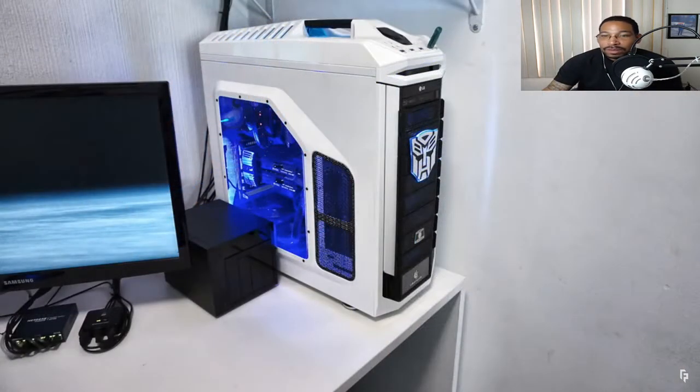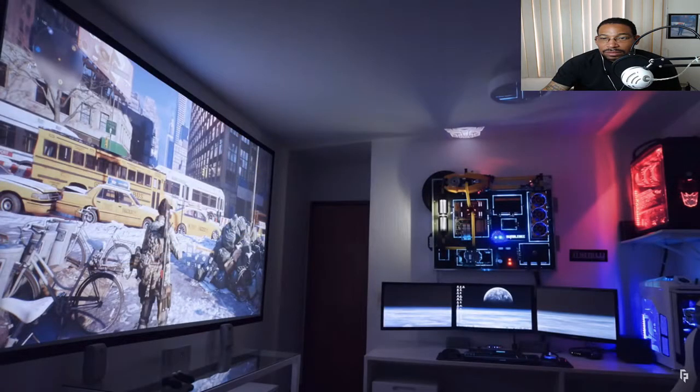But damn, overall, this setup is for real. They got a triple monitor setup, a nice desk setup as well, and a huge projection screen. That's all going to make for a Transformers lover's dream.